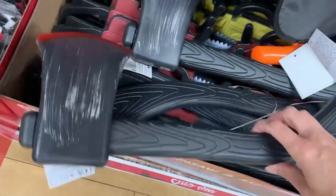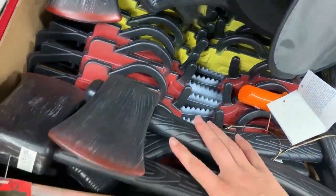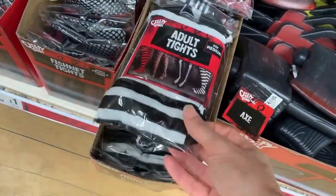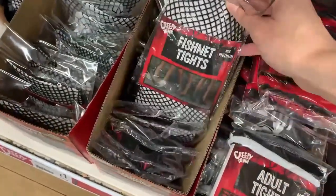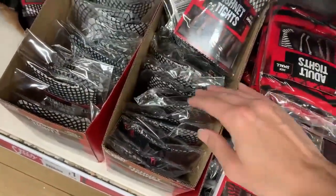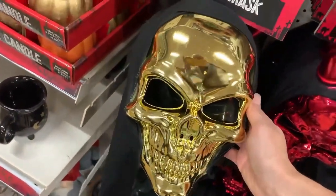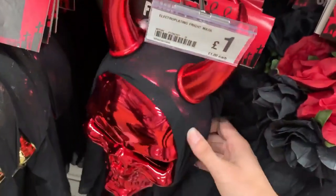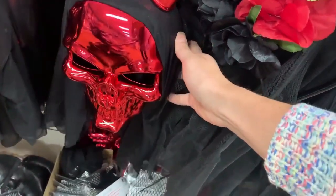Then they had these plastic weapons, so they had this axe, and they also had a chainsaw, which you can just about see there. They were only £1 and they were pretty big. They had lots of different fancy dress items, so they had some tights, stripy ones and fishnet ones. If you're going to a party or something, they had lots in Poundland, really, really good. These masks were only £1. I think most of the stuff is £1 actually, you'll see now anyway. But yeah, they had a gold skull and a red skull there.